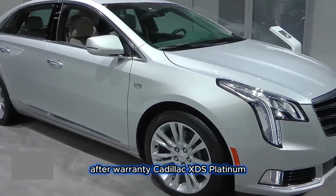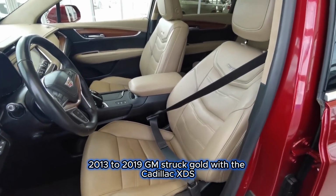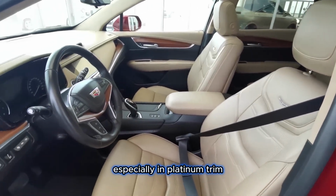Cadillac XTS Platinum, 2013 to 2019. GM struck gold with the Cadillac XTS, especially in Platinum trim.